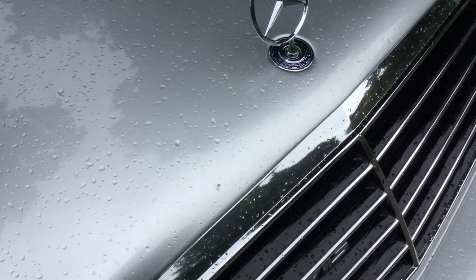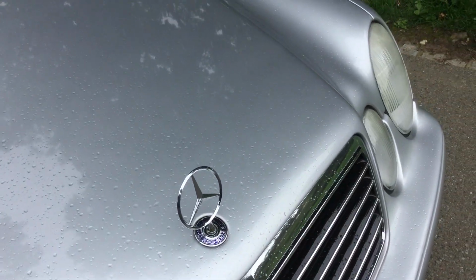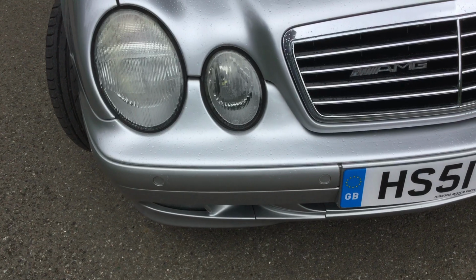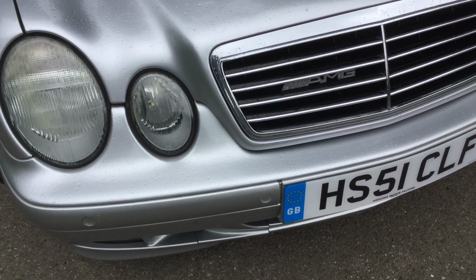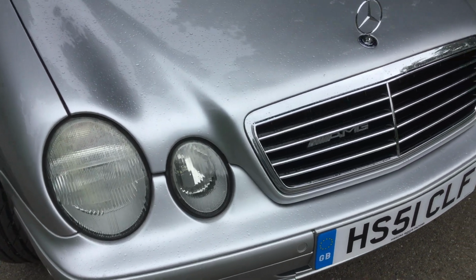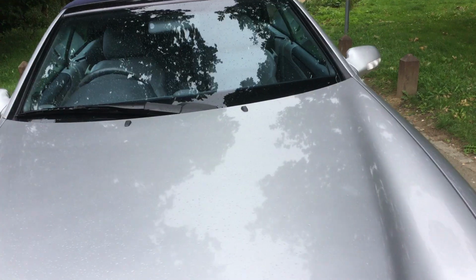It's going to be, hopefully you can try and pick them up. There's one about here, and there's one around there as well. They're probably about the worst ones on the car in total. There are the front parking sensors. And there's another one of these dreaded AMG badges, unfortunately, which can probably be taken off quite easily.